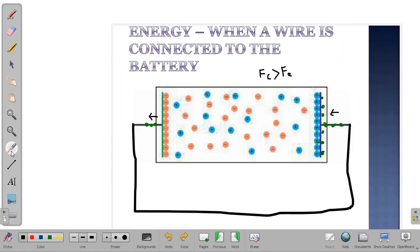The only difference between rechargeable and non-rechargeable is whatever's happening here. If you observe this right side and left side, there are lots of chemical reactions happening. When these ions attach, let's say one of them is a zinc plate, the other one is a manganese dioxide plate or whatever, there will be a lot of chemical reactions. So these chemical reactions are sometimes permanent.